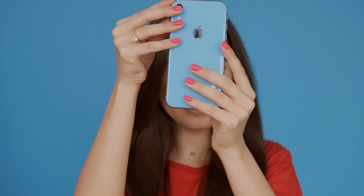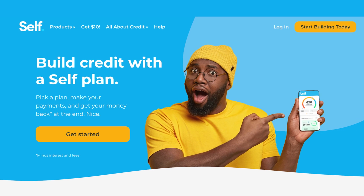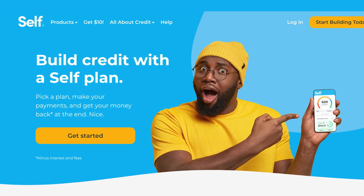The bank issuing the loan takes on no risk because they don't give you the lump sum until you've actually paid off the whole loan. And at the end, when you get that lump sum, it's just going to feel like you were putting money in a savings account all along, and suddenly you have like, I don't know, $500 to buy a new iPhone or something. Now, Self-Lender is probably the most common provider of these loans.